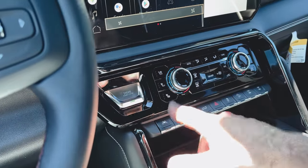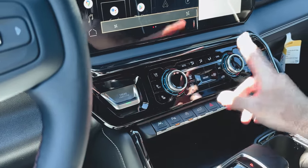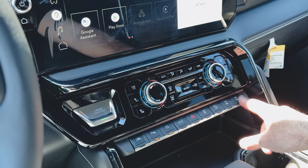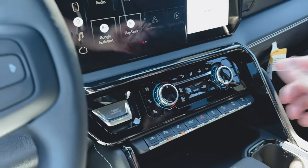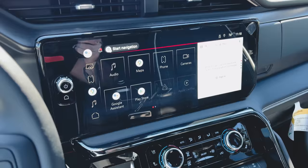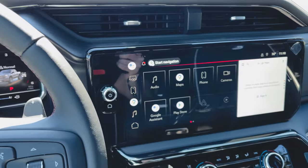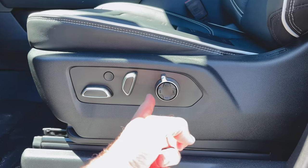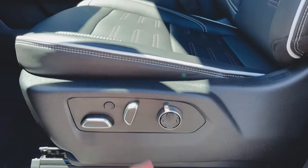We have our lane departure warning, parking sensors, auto start and stop, drop the tailgate, hazards, traction control, hill descent control, front and rear locking differentials. And I'll show you guys this thing real quick. I'll jump out and show you guys. I won't be lazy. Right here on your seat, this control right here, that's for your massaging seats.